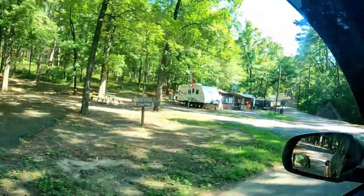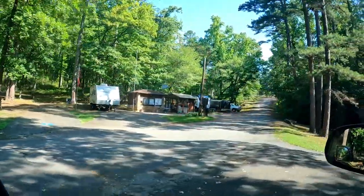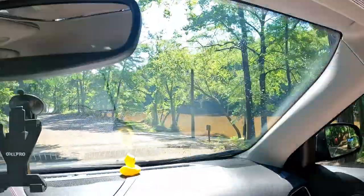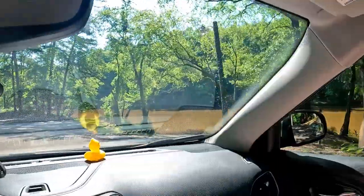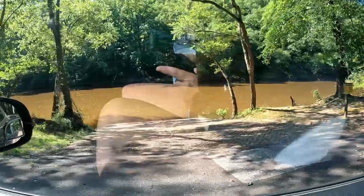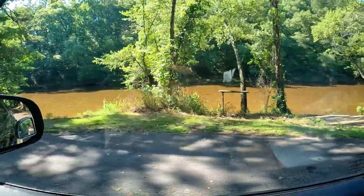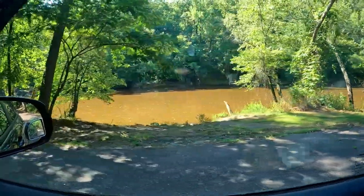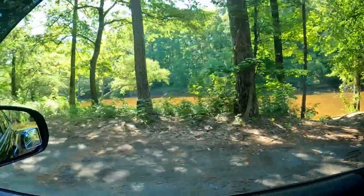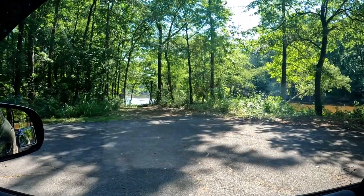Looks like we need to go on down this way. That looks like the place you register right there. There's a park host here. Ooh, look how brown that water is. This is the boat ramp. Some brown water. There'd be some good catfish in there. But there's a trail going down there. You go bank fishing.